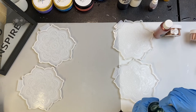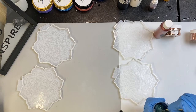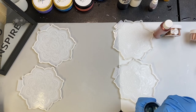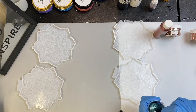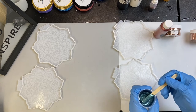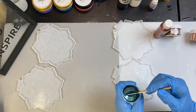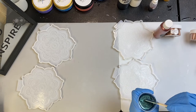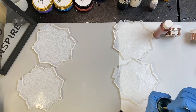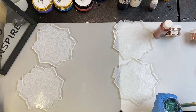I think the mermaid dust is like one of my favorites. I want to try the rose gold, but the mermaid dust is definitely a favorite of mine. And you see, look at that. Oh, that's gorgeous too. That is so gorgeous. See, I did not put a lot in there. Okay.